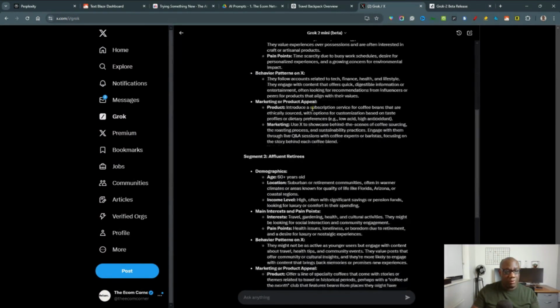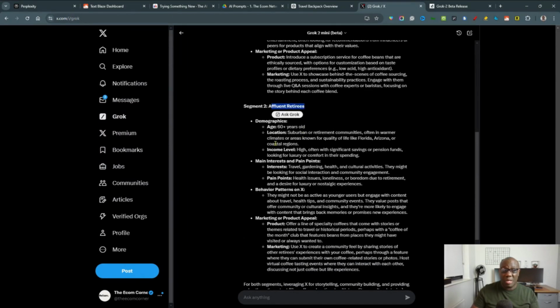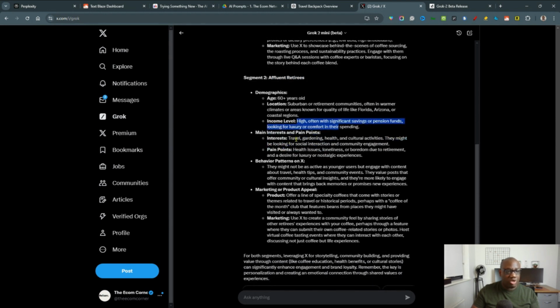And obviously we've answered 2 of those. The second one is affluent retirees. Didn't know that. Affluent retirees over 60, in suburban or retirement communities, often in warmer climates like Florida or Arizona. Again, if it's high-end coffee, it's going to be high income. Main interests are travel, gardening, health, and cultural activities. It gives you the pain points here: health issues, loneliness. So when you're running your ads or writing your content, it's good to know these health points, because you can weave them into the content. It gives you their patterns on X.